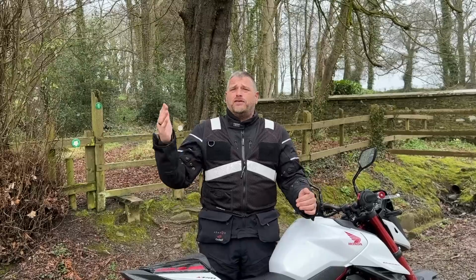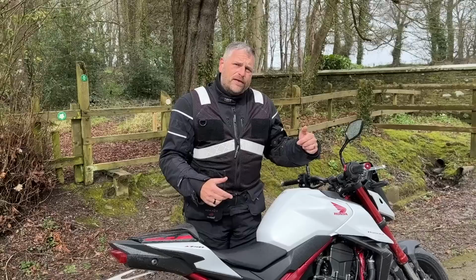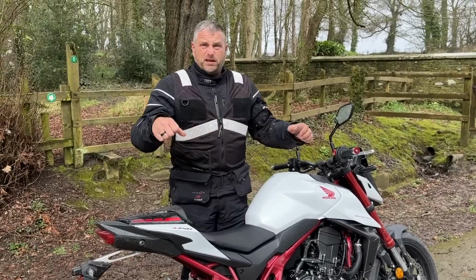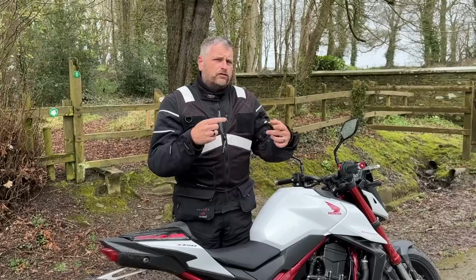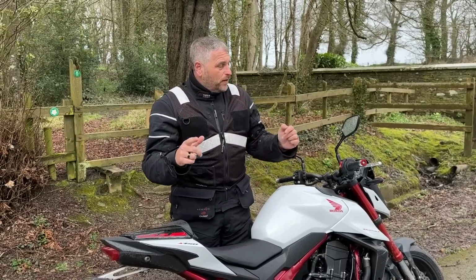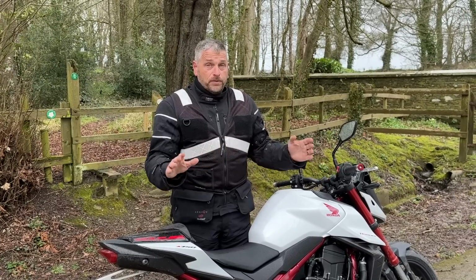It's as flickable as a flickable thing on a flickable day when you can flick it around. Wow. I know, it's amazing. Now, they've gone from a 4-cylinder to a parallel twin, and I thought this is going to be really lumpy. I was wrong. You know that it's a parallel twin because it's not quite as smooth. You don't get that smoothness as you're riding along. However, the power delivery and the torque and the engine braking are something else.